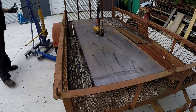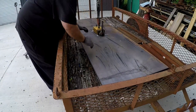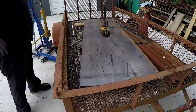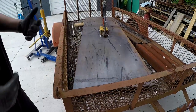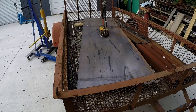Okay. Pretty well balanced right there. Now this is what I'm talking about. Once you get it, give it some good shakes. That way it shocks it and jars it, and see if it's going to lift off there. But as long as that magnet is flat and you've got some metal underneath it, it ain't going to let go.